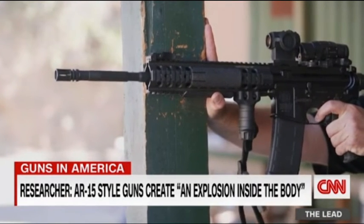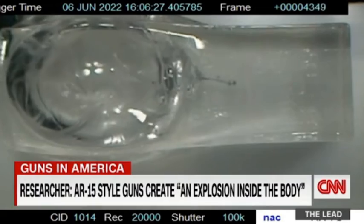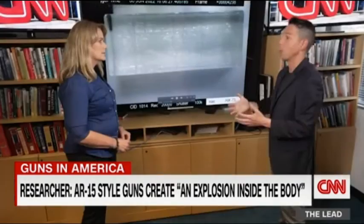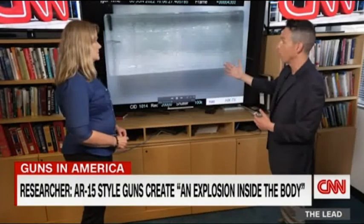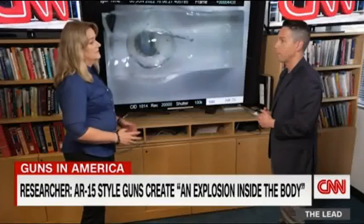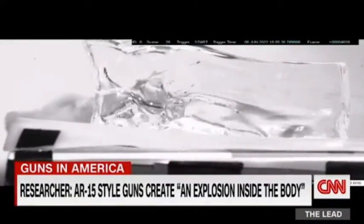Knowing the damage that sustained firepower can do, researchers hope their critical findings lead to awareness. Regardless of where one comes down on the gun control debate, it's indisputable that the assault weapon causes significant damage inside the body. Definitely, but this is the reality. This is what's happening.